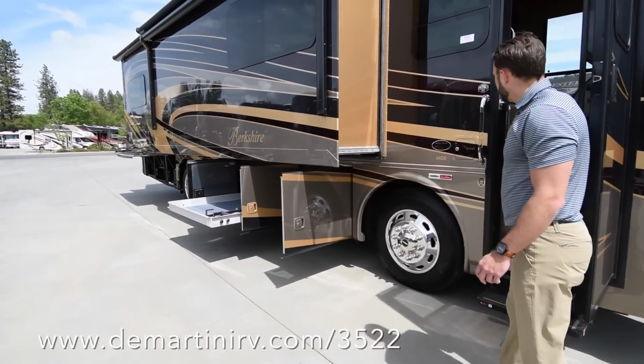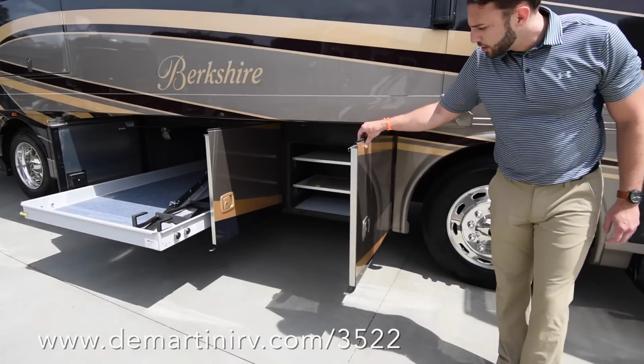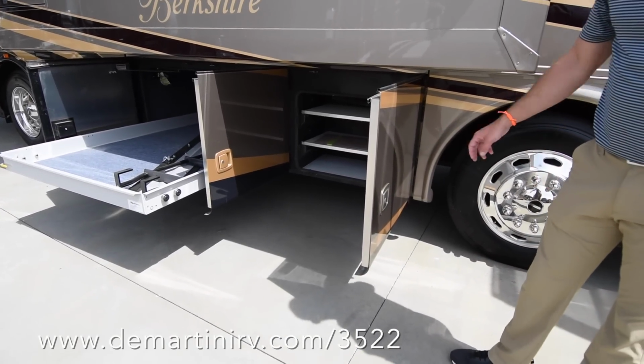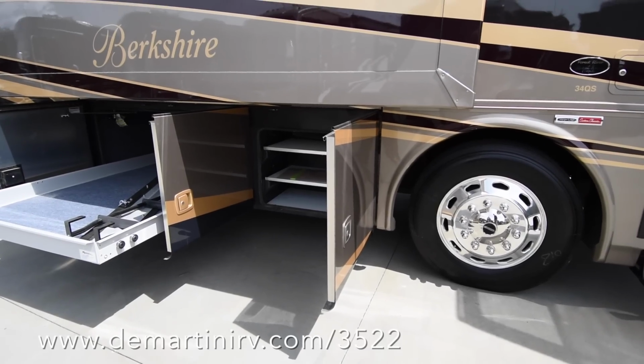As you work your way back, you can kind of see the style of the baggage doors that we have here. They have a seal at the top and they have a seal at the bottom, so it's going to certainly lock in place as you go, but they're going to be thick. Helps keep the insulation strong beneath the body of the coach.